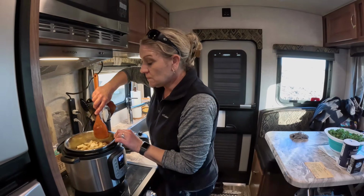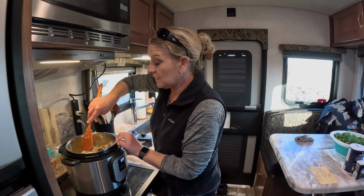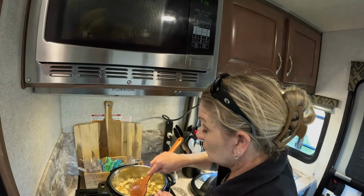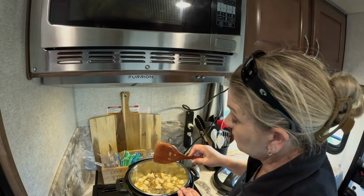Give it a good stir. Mix your potatoes and your meat and all that together. And just make sure that your potatoes are pushed down into your broth.